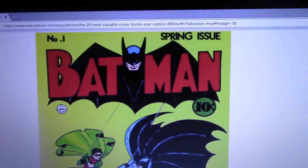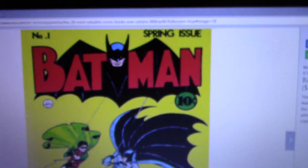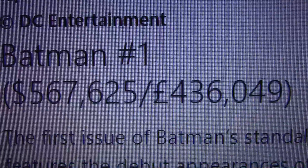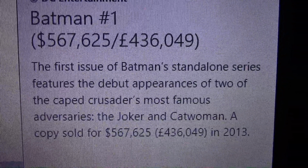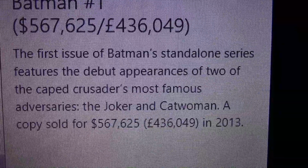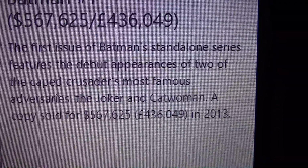I am not sure if this is the first Batman one. Yes, it's the first Batman. It sold for 10 cents. And it sold for $567,625. I guess that's the first Batman. The first issue of Batman's standalone series features the debut appearance of 2 of the Caped Crusader's most famous adversaries, the Joker and Catwoman. A copy sold for, you know, I already said it.